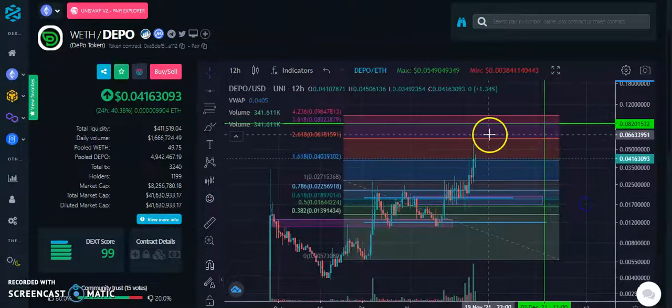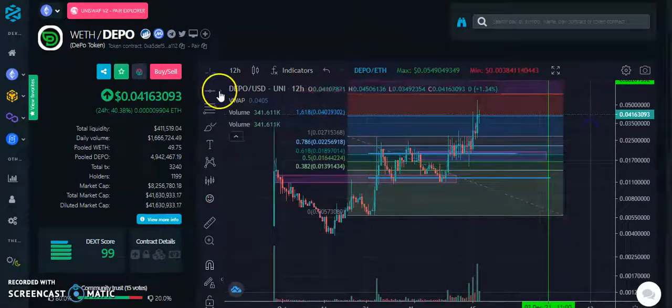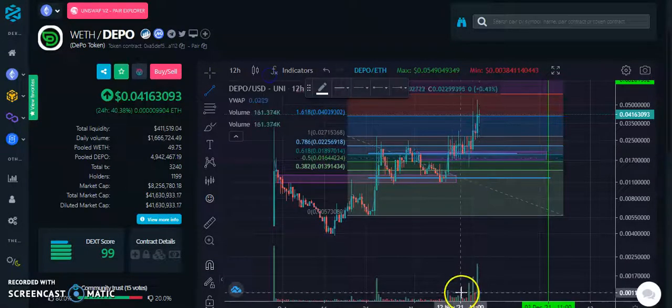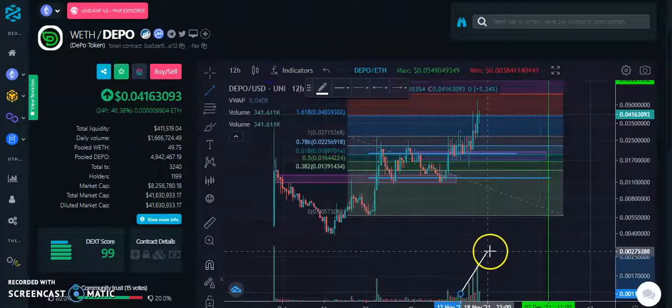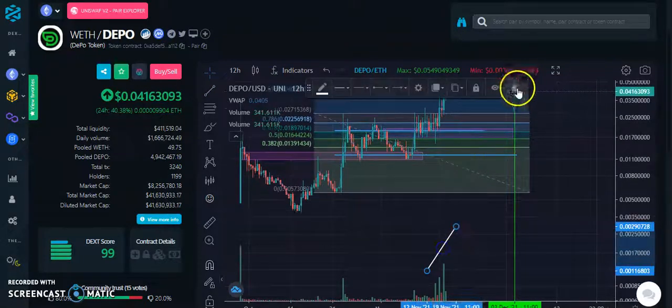So they're the levels that we're looking for, and in the general uptrend, we're being supported by a general uptrend in volume, depending on how it's drawn.